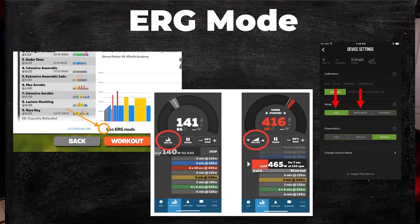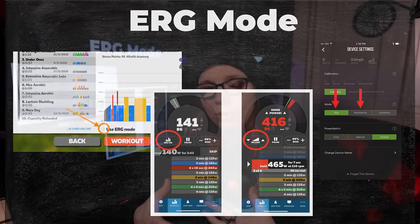That's why I've included some of this detail down below. That's kind of the basics of what you need to know. You really don't need to be a data junkie for this stuff. You just need to understand the zones and what kind of fuel sources you're going to need on board, and you should be able to look at your power and say, okay, I know what zone I'm in, I know what the objectives are, I know how long I can hold this and what it's supposed to feel like. So now let's jump into ERG mode, and we'll talk about how you can use ERG mode in terms of your structured training on all of the different platforms.